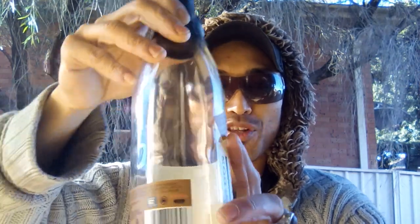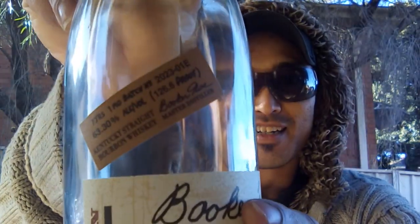Alrighty, so for everyone that doesn't know, BOOKER'S 2023-01E is 7 years, 1 month, and 63.3%. I don't know if you guys can see that, the light's coming from this way. But anyways, we are here to clarify my thoughts and give you some extra thoughts on how this bourbon's going. So let's get right into it. Alright. Oh my goodness.